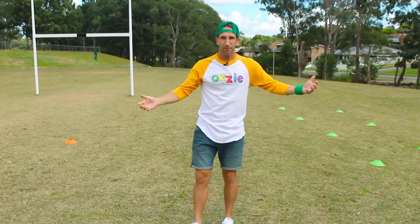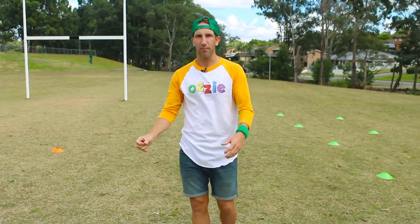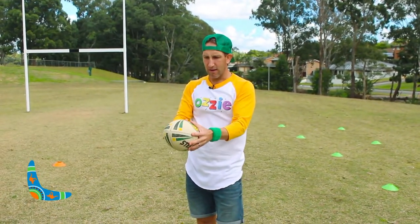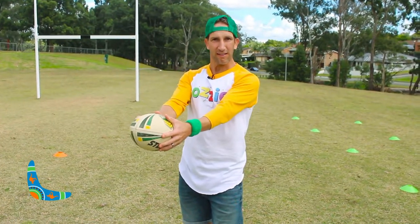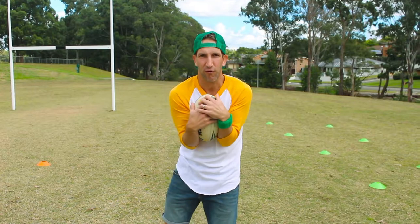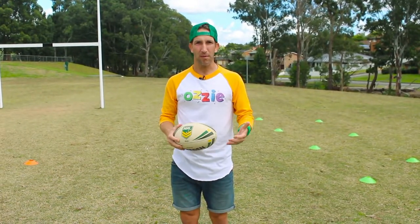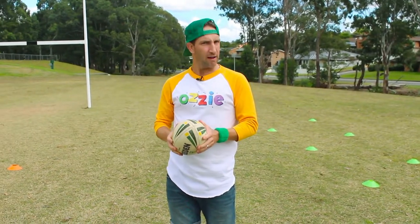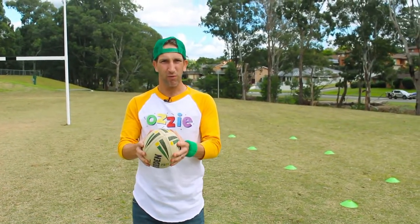Okay, the next skill is catching. Okay, if we can get that ball again. All right, so that's a catch. And you can catch it out in the front like that, or catch it close. Make sure you keep your chest behind it so it doesn't fall out the sides. And the main thing to remember when you're catching the footy is to keep your eyes on the footy. Don't look away before the footy gets to your hands, otherwise you might drop it.